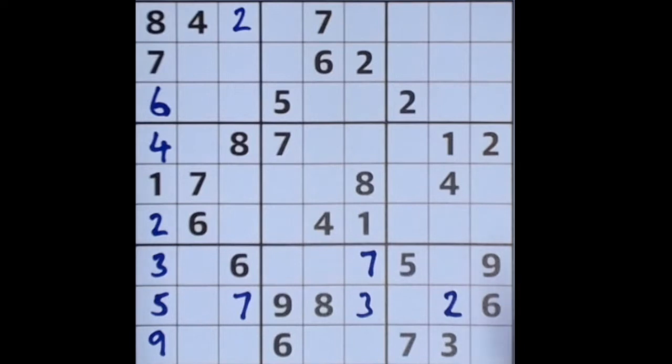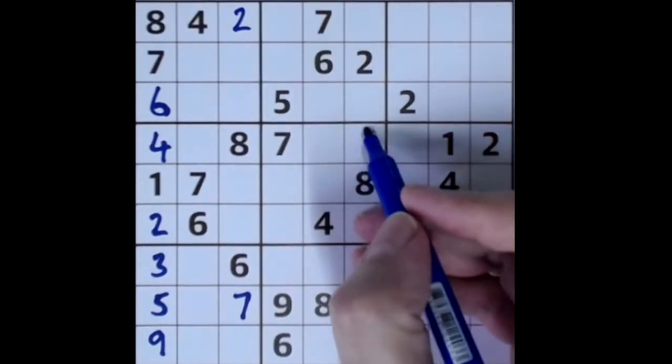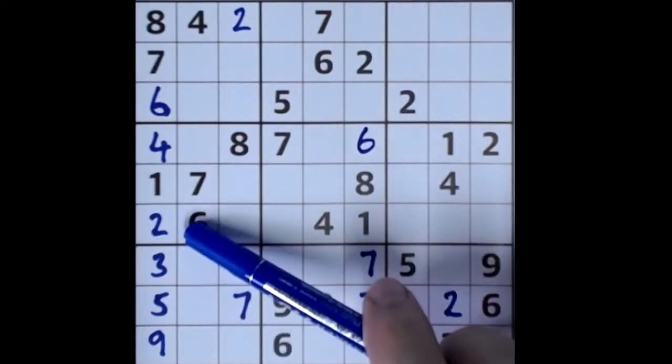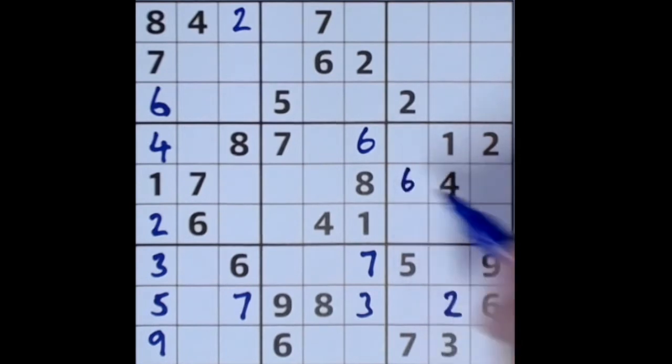Okay, so now we do something like this. Sometimes we have to look ahead a couple of steps. You have to imagine how things are going to be a couple of steps later, maybe. Oh no, actually we don't need to do that, sorry. 6 blocking up here, 6 blocking down here. That will give us a 6 here. And then we can say this 6 blocking across this row, this 6 blocking across this row, so blocked, and then a 6 blocking up here will give us a 6 to place here.